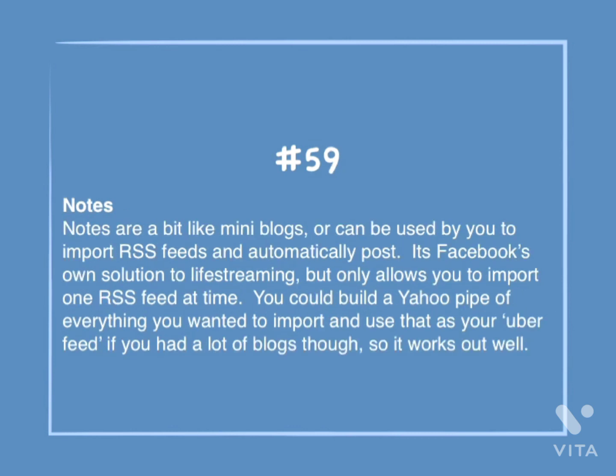Number 59, notes. Notes are a bit like mini blogs, or can be used by you to import RSS feeds and automatically post. It's Facebook's own solution to live streaming, but only allows you to import one RSS feed at a time. You could build a Yahoo Pipe of everything you wanted to import and use that as your uber feed if you had a lot of blogs, though, so it works out well.